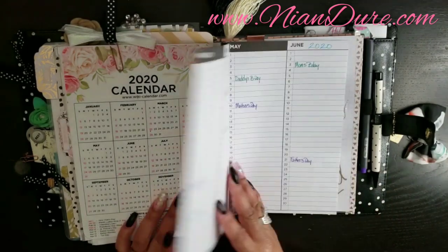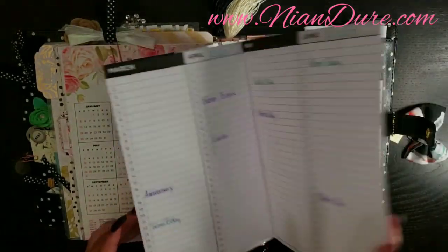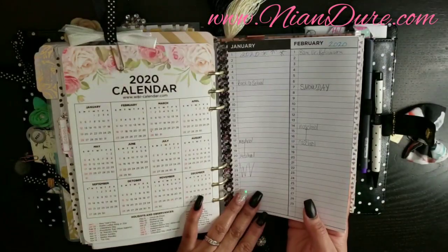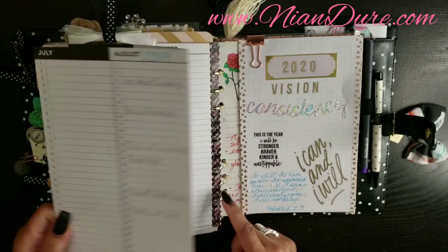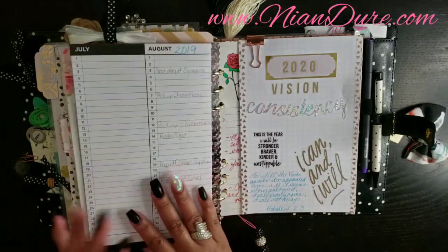This is my 2020 perpetual calendar. It folds out. It has 3 sides, so 6 different pages that contain the entire year. But I started it in August of 2019, so it's really covering my children's school year.